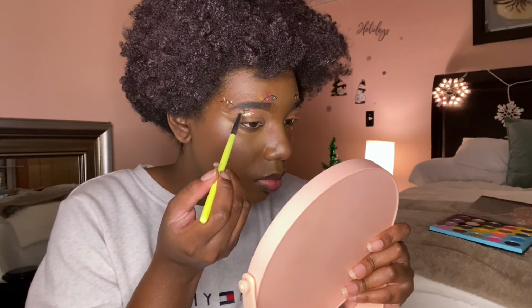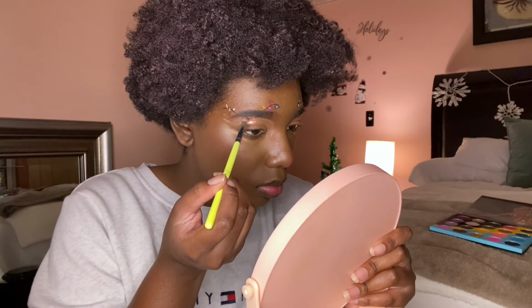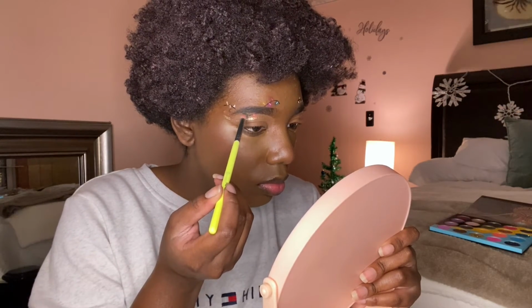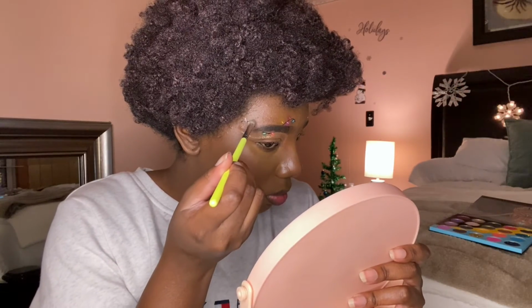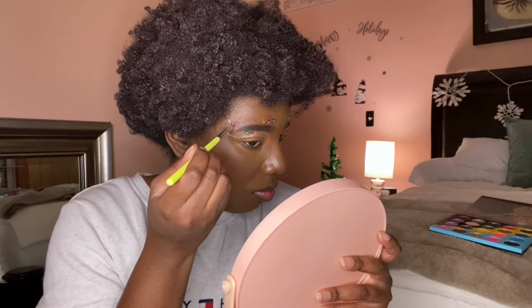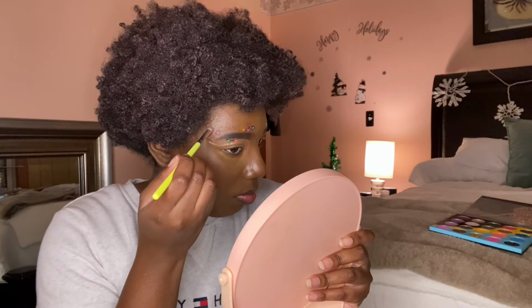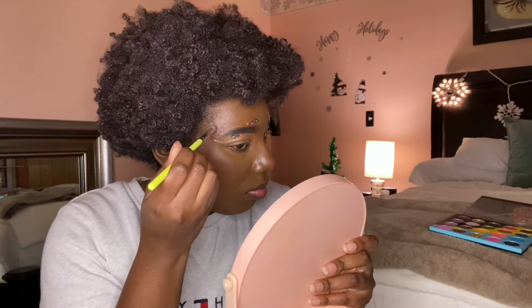I had to get another palette for some other colors, so I used the Juvia's Place Warrior 3 palette to get some more colors. And I'm really just packing it on with this BH Cosmetics brush. It's like a dome brush. It's a dense mini dome brush. I'm packing it on top of the white line. So this is what it should look like.